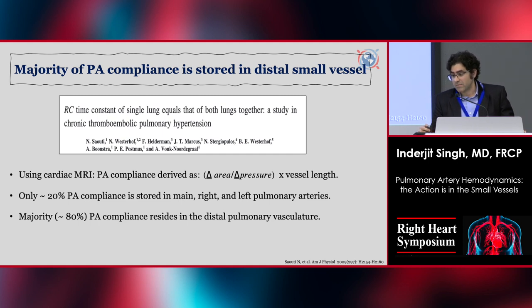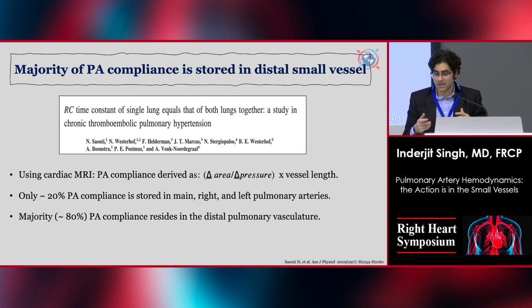So this was described earlier by Dr. Rischard, where using cardiac MRI and right heart catheterization, the group here was able to determine what the local compliance is within the main PA, right and left pulmonary arteries as well, by determining the change of area divided by the change of pressure multiplied by the vessel length. And they found that the local compliance significantly correlated to the overall lung compliance determined by the pulse pressure method. The summation of this local compliance made up only about 20% of the compliance. So the majority of the compliance resides in the distal vasculature.